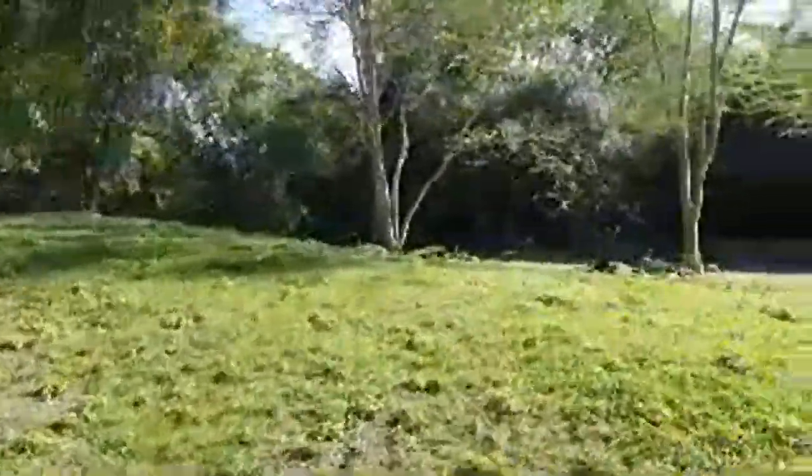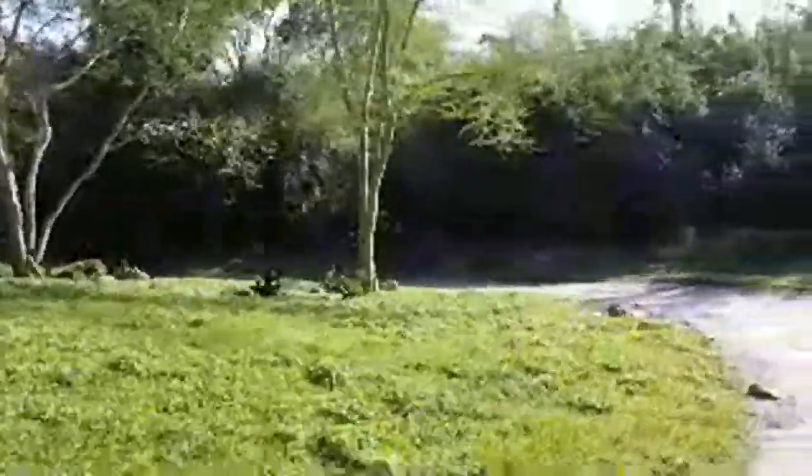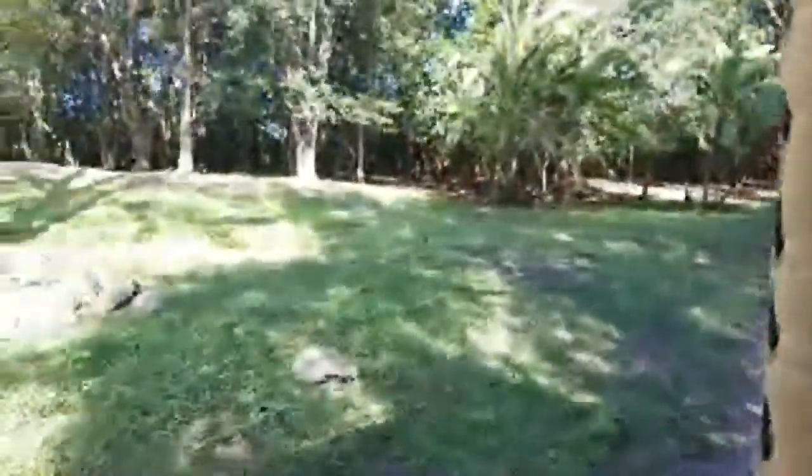All right, while we're over here, keep your eyes peeled for the scimitar-horned oryx. They can go 9 months of the year without water. And there he is. He's laying down all the way back there, kind of by that gate. Keep your eyes peeled on the right-hand side as we go by. They can go 9 months of the year without water, and they will not sweat until their body reaches 115 degrees.